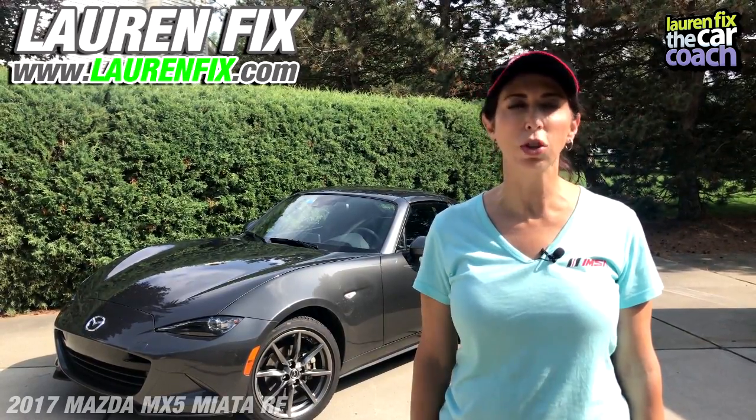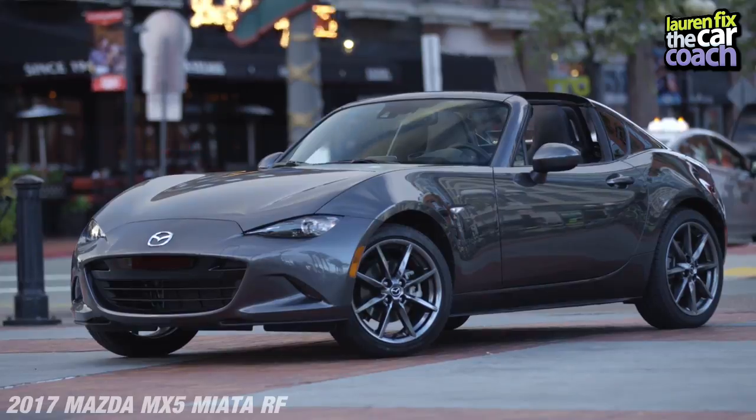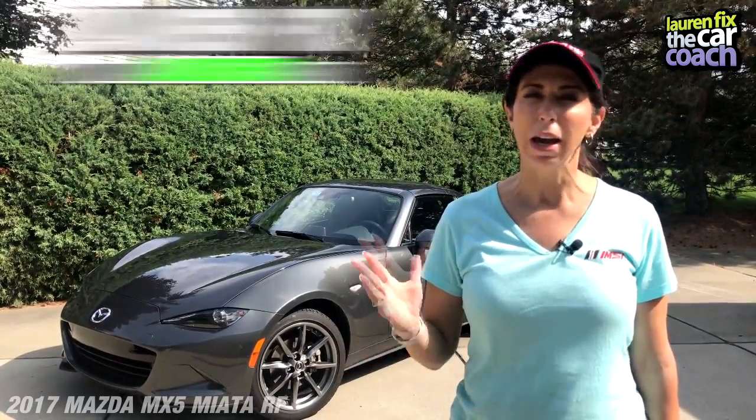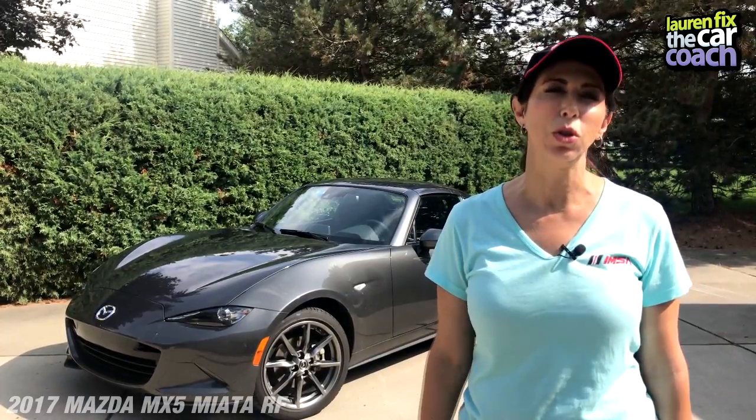Today we are driving the 2017 Mazda MX-5 hardtop, the RF. I have been waiting for this car, and every journalist in the fleet has been waiting for this car, and we're finally getting the opportunity to drive it.